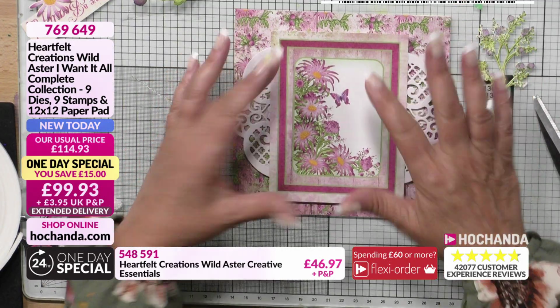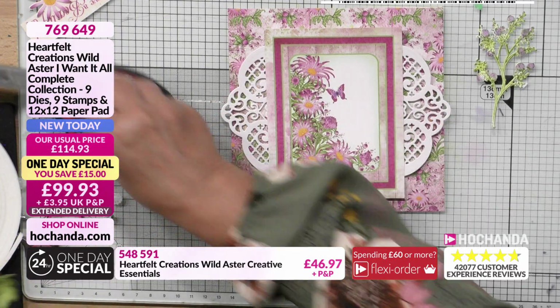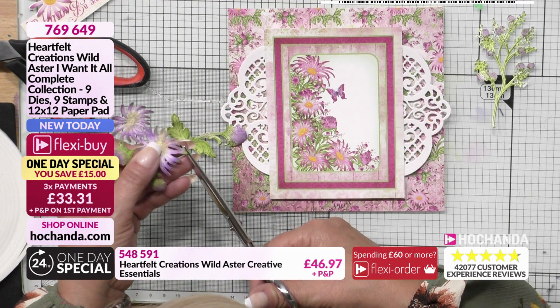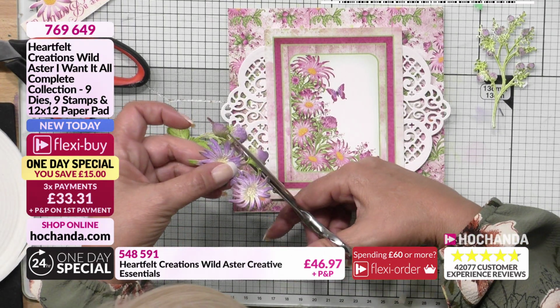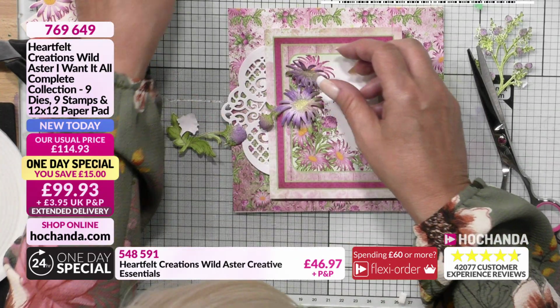Just pop that in the centre. You can see it all coordinates beautifully. And now what I'm going to do is use my other scissors, my hairdressing scissors, and trim that up a bit. Okay, I'm going to take that bud off there. Okay. Now you wouldn't throw any of these bits away either, would you? Because you can use them, tuck them in and out of little places, to try and fill gaps.